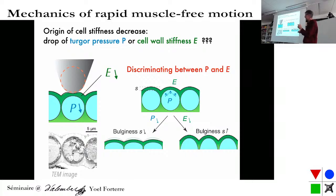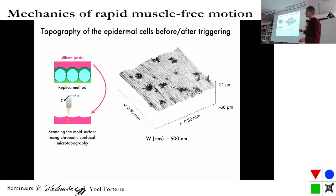So what we did is a kind of digital print image of the trap. We mold, again with a silicone paste, the trap before triggering and after triggering. And each time, we remove the mold, and then we scan it, all right? Here we use a chromatic confocal profilometer. And then you have the profile of your surface, like that. And so you can compute the RMS of your surface before and after triggering.